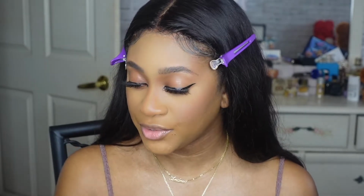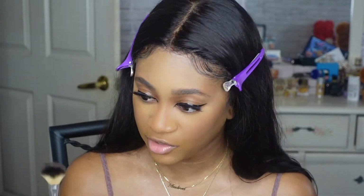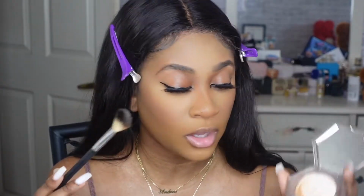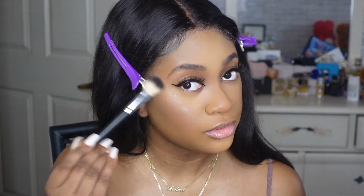So I'm gonna use this. What kind of brush is this? I don't know, but it's from Anastasia Beverly Hills. I think it's the A29 brush, but I'm not 100% sure. Or is it a Morphe brush? And honestly, I feel like you can never put too much of this on. So I don't even dust off the excess. I just put it on my face and let it do what it do.